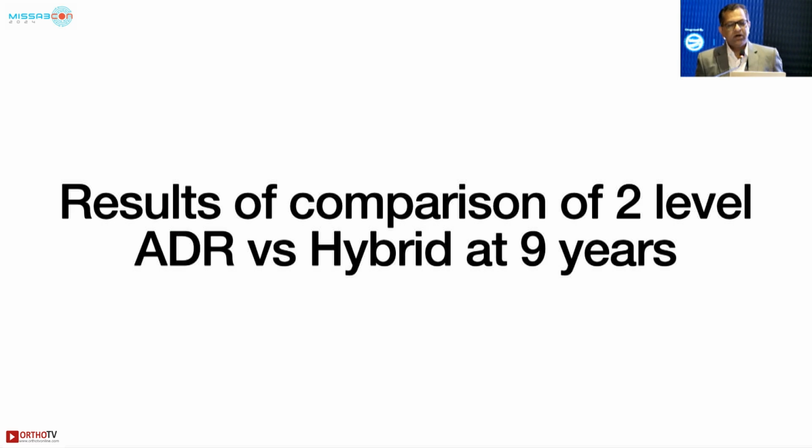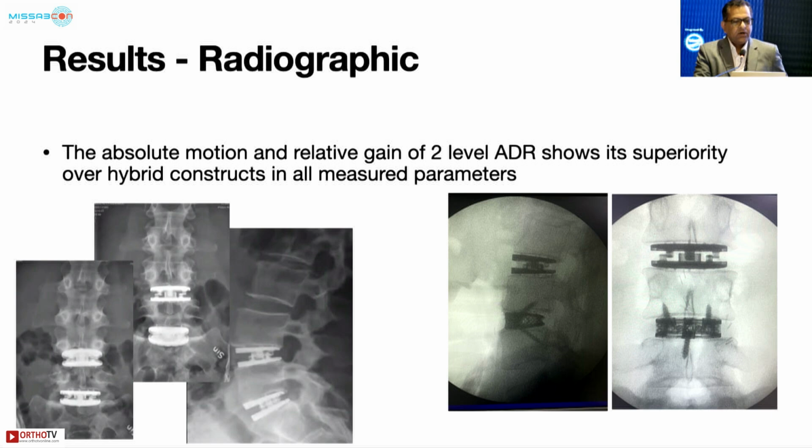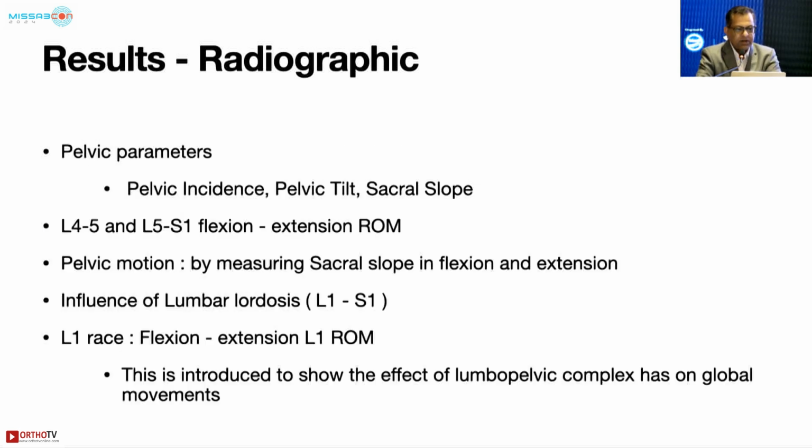So now what we have done, we have compared hybrids with 2-level ADRs, and these were the outcomes. The absolute motion or the movement and relative gain always showed superiority of the multi-level ADR compared to hybrids. The pelvic parameters we measured were pelvic incidence, tilt and sacral slope, and L4-5, L5-S1 flexion extension ranges of movement. The pelvic movements were calculated by sacral slope in flexion and extension. This was introduced for the first time, and we have recommended the L1 raise calculation, which is flexion minus extension L1 range of movement.